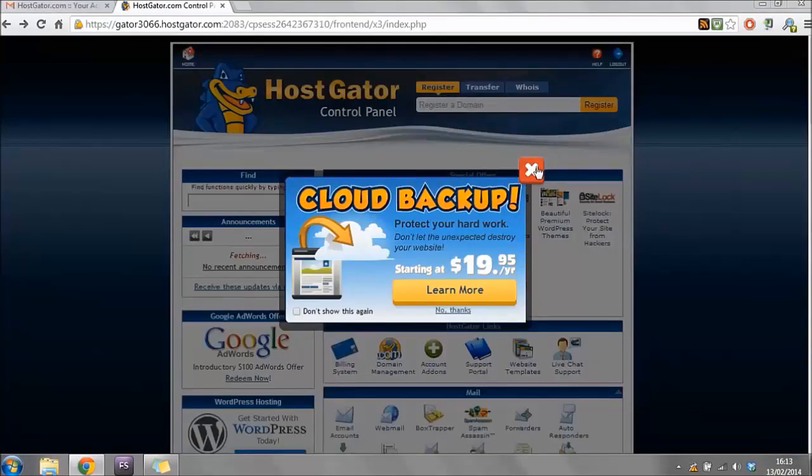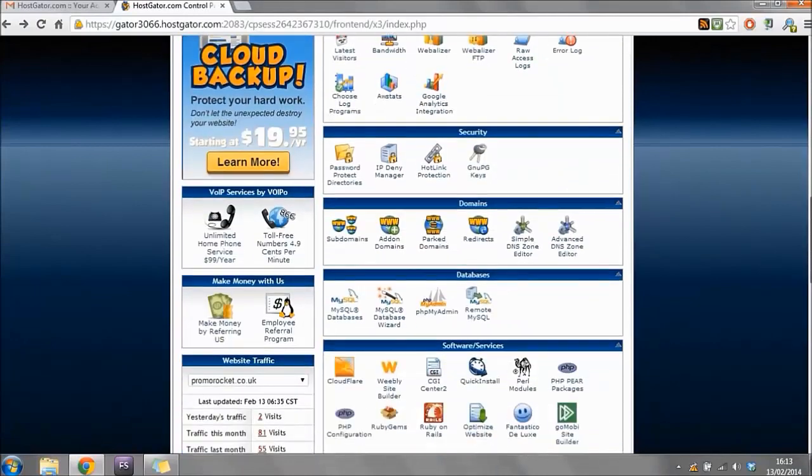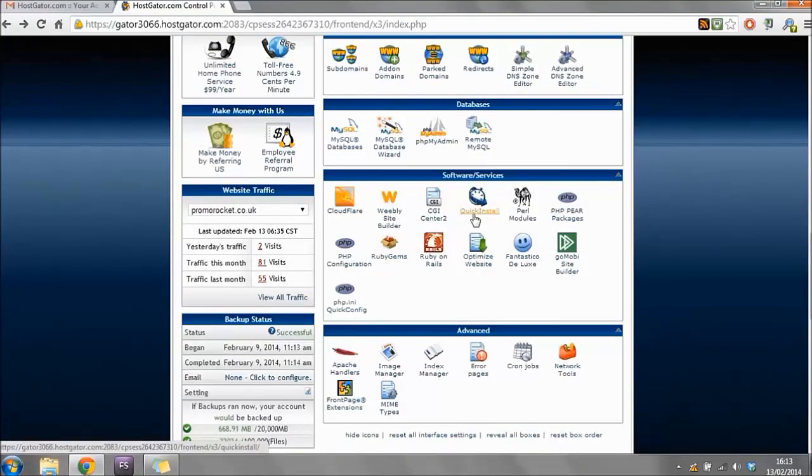Once you're logged in, you just want to scroll down to near the bottom to where it says software/services. Then you want to click where it says quick install. If you bought your domain name from somewhere else other than Hostgator, you might want to click Fantastico Deluxe, but because we bought ours from Hostgator, I'm going to click quick install.